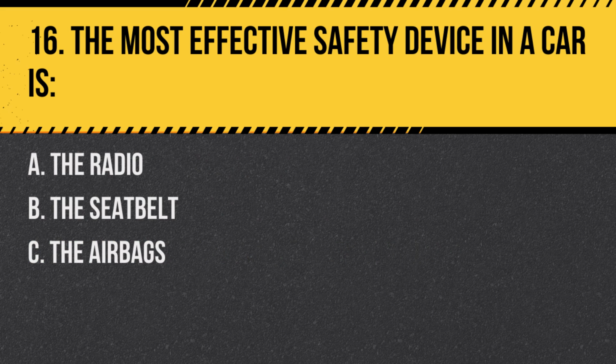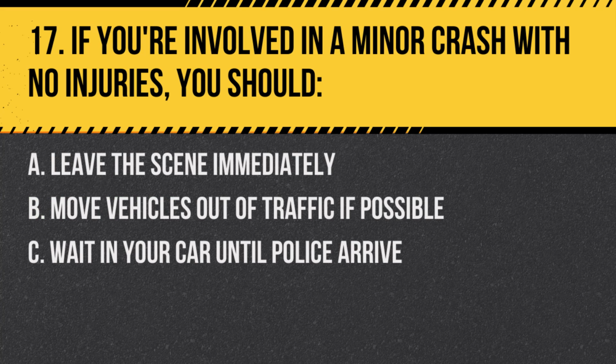Question 16. The most effective safety device in a car is A. The radio. B. The seatbelt. C. The airbags. Answer: B. The seatbelt. Seatbelts are the most effective safety device in a vehicle, significantly reducing the risk of injury in a crash.